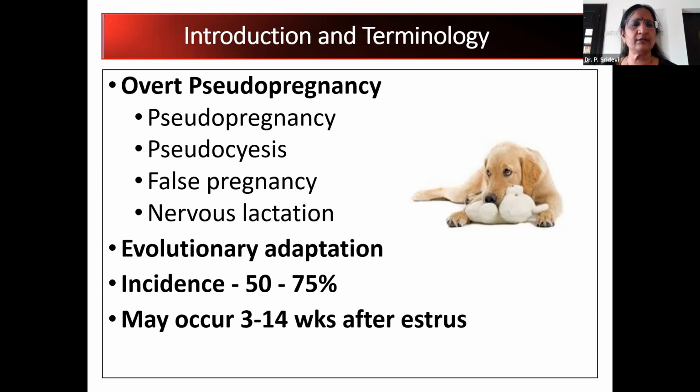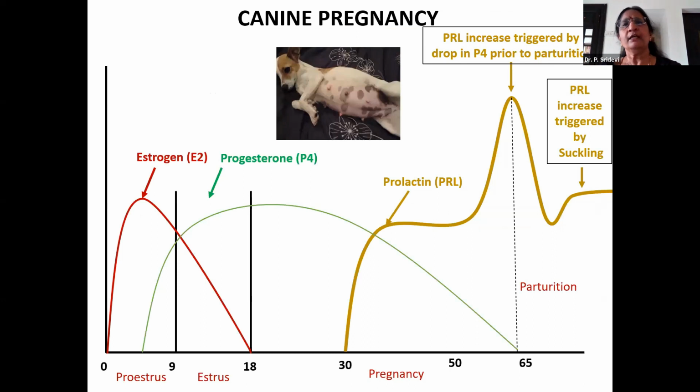Now the incidence is 50 to 75%, and it may occur 3 to 14 weeks after the estrus period. Please understand this. Usually pseudopregnancy follows the diestrus period. It does not happen during the estrus period. It usually follows the diestrus period. Please understand that.